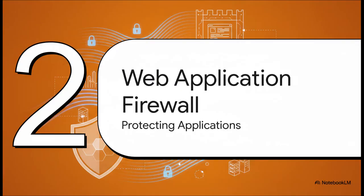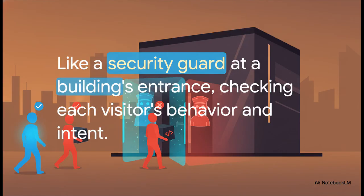Okay, so we've passed the highway checkpoint. Let's move one layer deeper. Now we're off the highway, we're in the city, and we're standing at the front door of a specific building. This is the Web Application Firewall, or WAF for short, and it operates way up at layer 7, which is where your actual applications live and breathe. And this is where the analogy gets even better. The network firewall checked the car, right? But the WAF is the security guard at the front door, and they are checking the person getting out of the car. What's in their briefcase? What are their intentions? It's a much, much more detailed inspection.